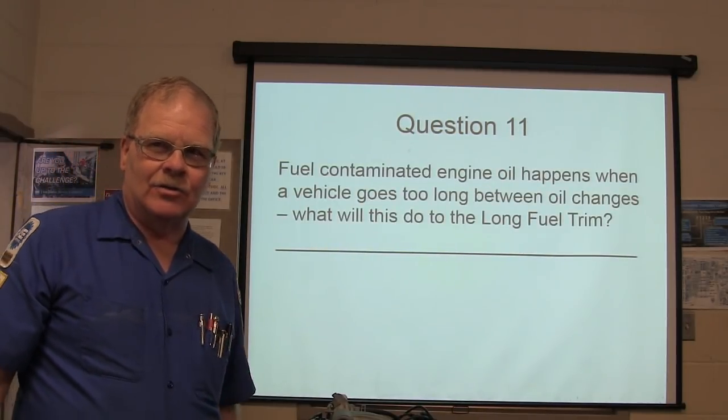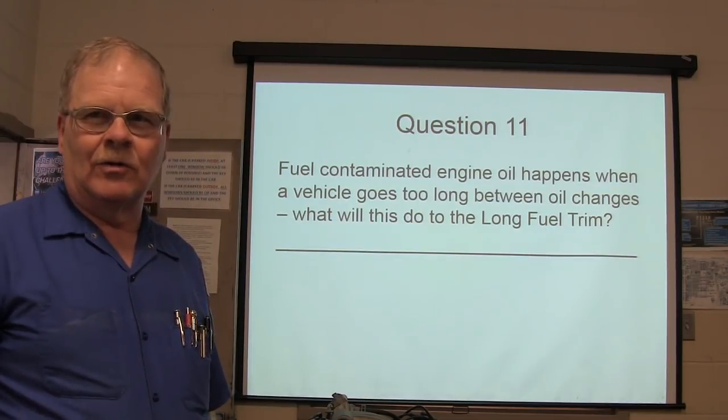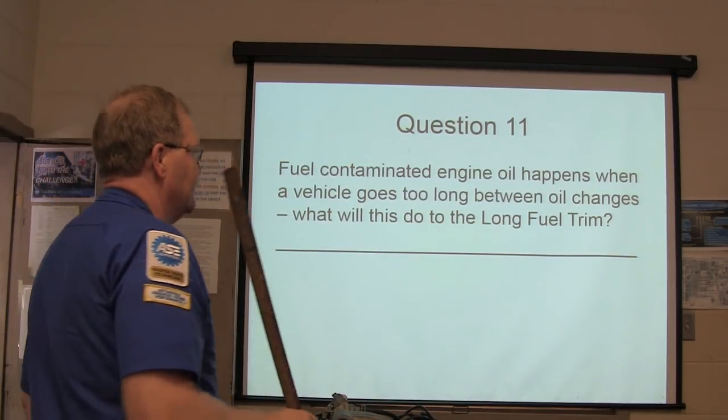Fuel contaminated engine oil happens when a vehicle goes too long between oil changes. What does this do to the fuel trim? To the long fuel trim?